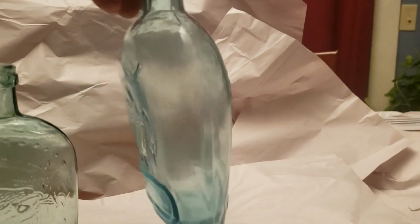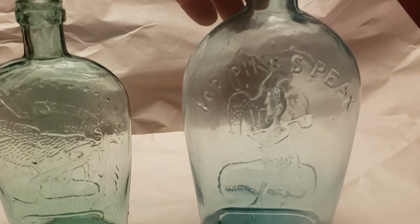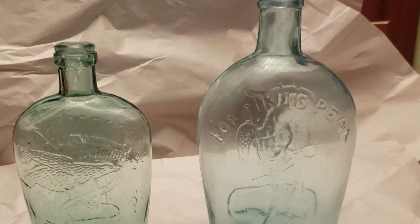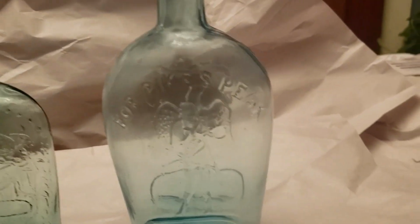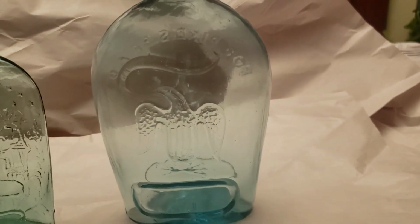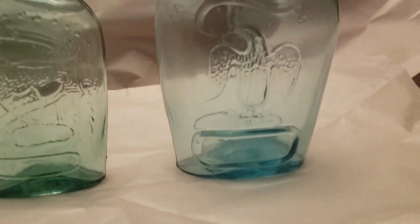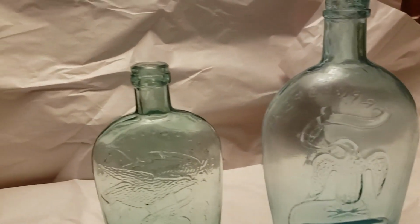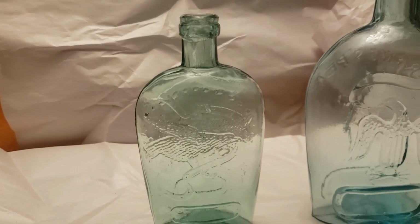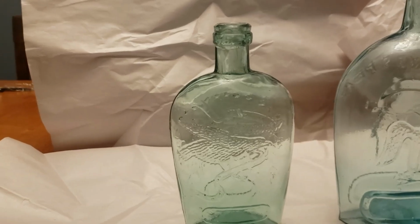Let's start with this one. That's the Pikes Peak bottle. The hobo on one side. And of course my favorite part of the bottle is that eagle. That eagle with the shield. I don't know how well you guys can see that. I hope you can see it well enough. And this is another flask. These are historical type flasks. I don't know a lot about these bottles.